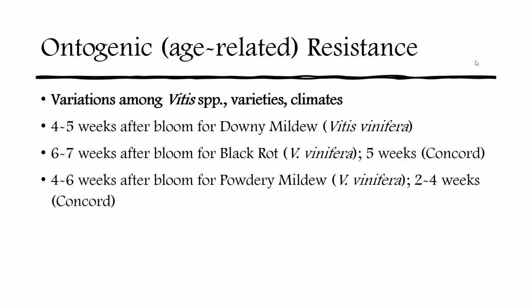So I'll just bring this up before I cover a couple more diseases, and that is ontogenic or age-related resistance. And this comes up a lot. There's a lot of inconsistencies in terms of the periods after bloom when a berry or fruit becomes resistant. And a lot of that information, I should also note, is based on Vitis vinifera. So I've listed here what I've been able to find as somewhat of a consensus, because it is a question that sometimes comes up.